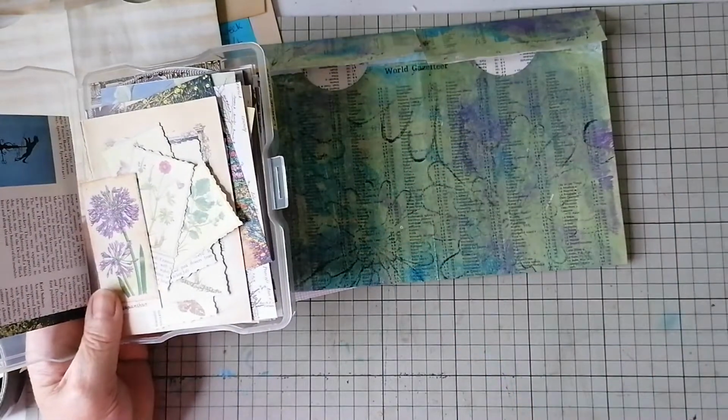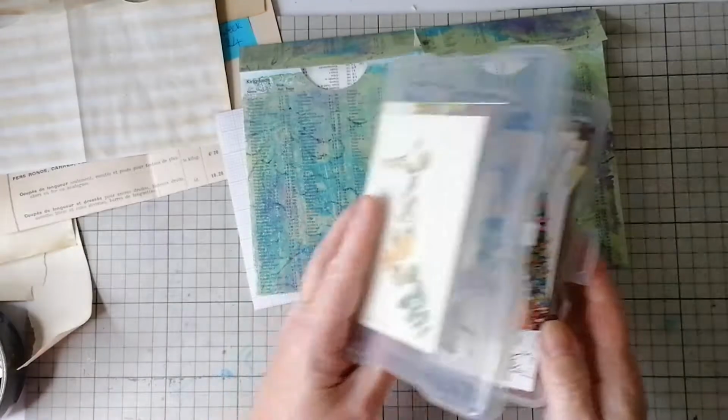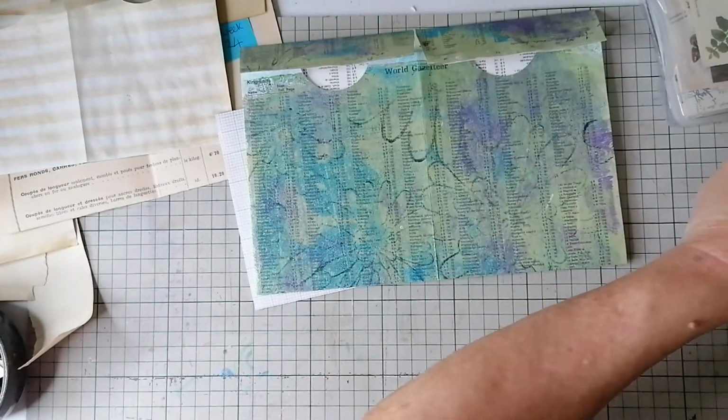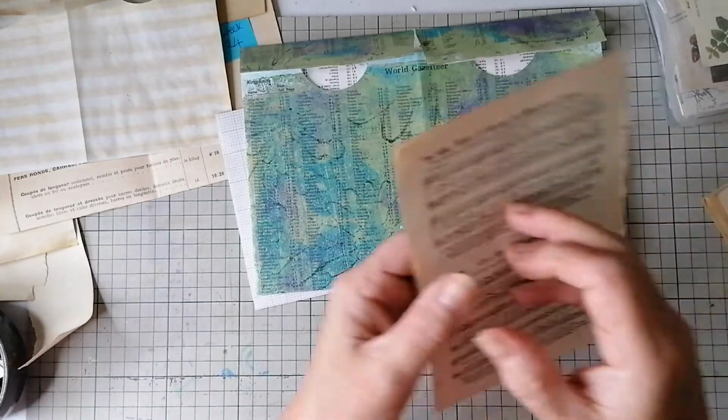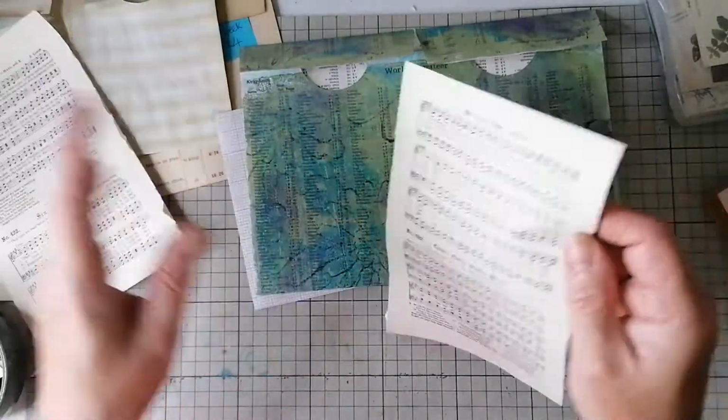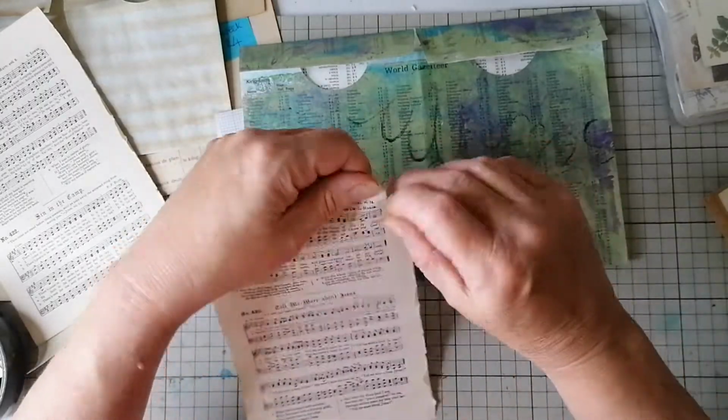Oh gosh, here we go. Yeah, let's do some. Switching the brain on. It's been a busy morning already. Stick some of this little music paper on here.